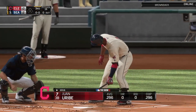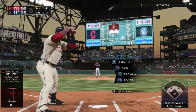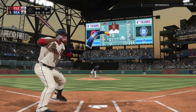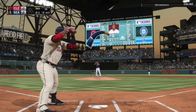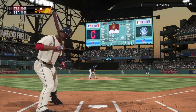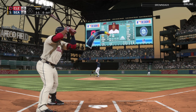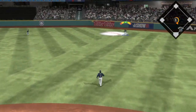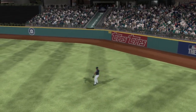Juan Uribe will stand in now, just a few ticks shy of the 300 mark for the season. First offering on its way. Swung right over the splitter there, 0-1. Well, and he's got a great splitter. And you're talking 88 miles an hour. You think you can hit it, but it just disappears on you. Tries to shave the corner with that pitch, but it's 1-1. Pitch swung on and hit in the air. Puig moves over, and he hauls it in for the first out of the inning.